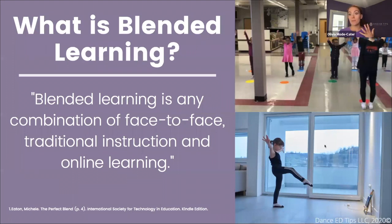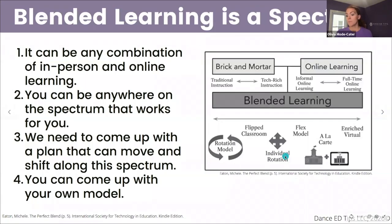Now, there might be some other situations that you're in that are also blended learning. You might have different groups of kids all in one class, and some of them will be dancing and some of them might be on a computer, right? That would be another example of blended learning. Now, in her book, The Perfect Blend, Michelle Eaton talks about blended learning being a full spectrum. And so two of the examples I gave you are on this beautiful chart that she created, and there's a lot of other options in between.